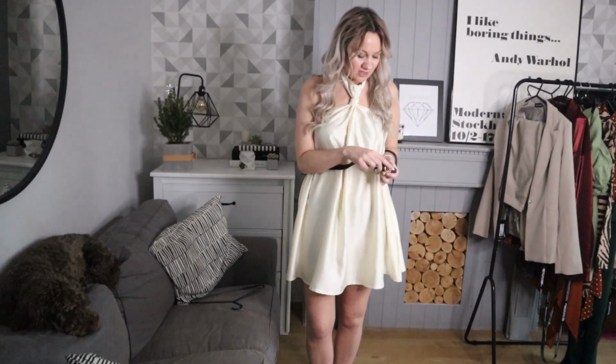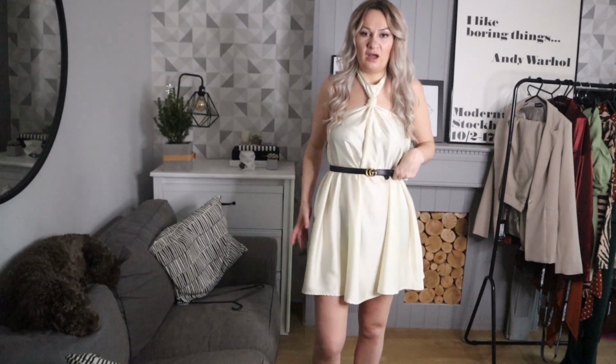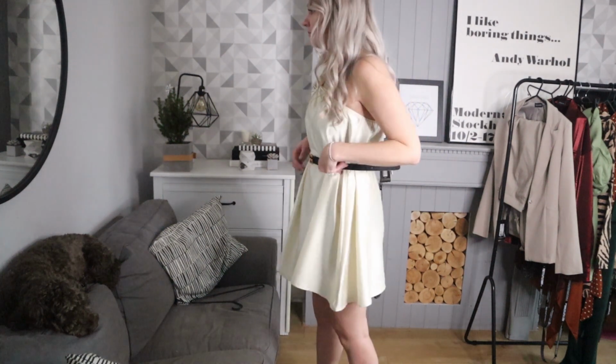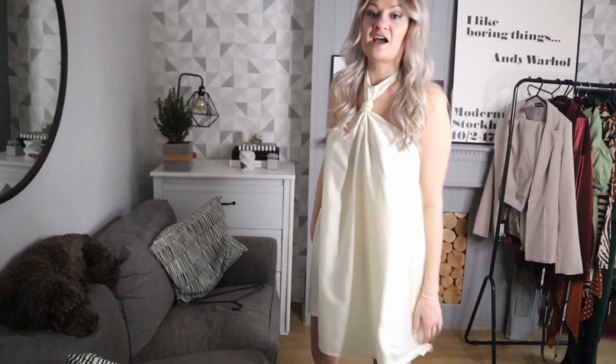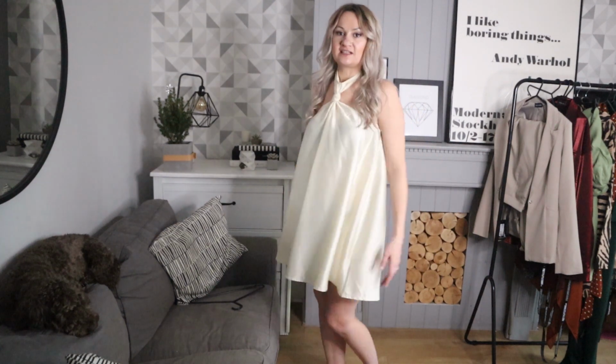I mean, you could wear the belt with it if you really wanted to, but even I am a bit like, it's a bit unnecessary. It kind of turns it into more of a 50s skater-esque style. It doesn't look too bad, and obviously I wouldn't really go with a black and gold belt, but if you wore just a gold one, maybe you could get away with it, but I think it takes away from the dress. I actually think the beauty of the dress is in its simplicity and its floaty flowiness.